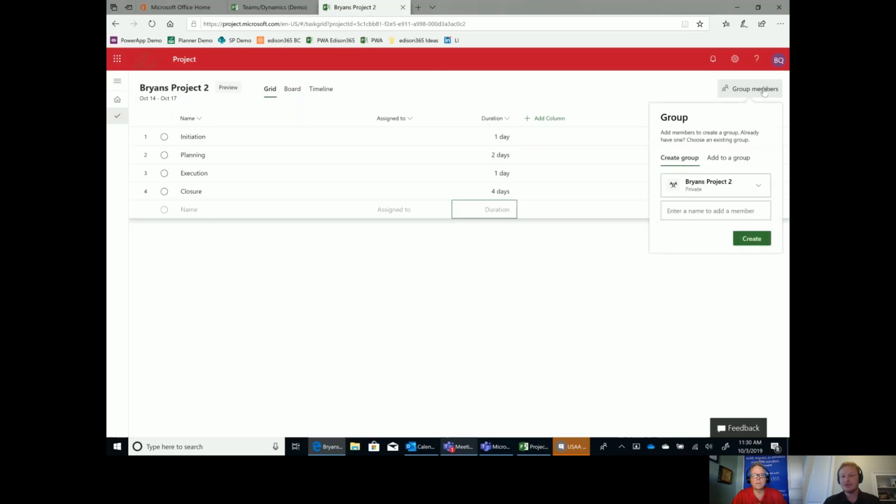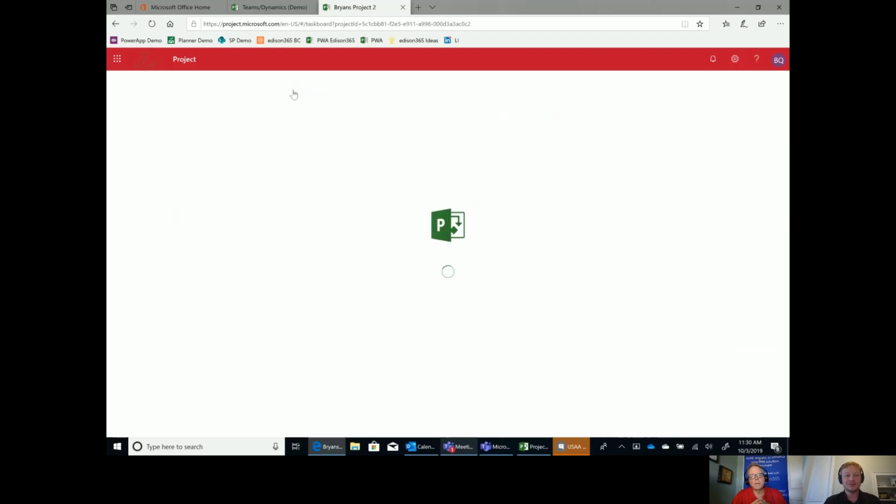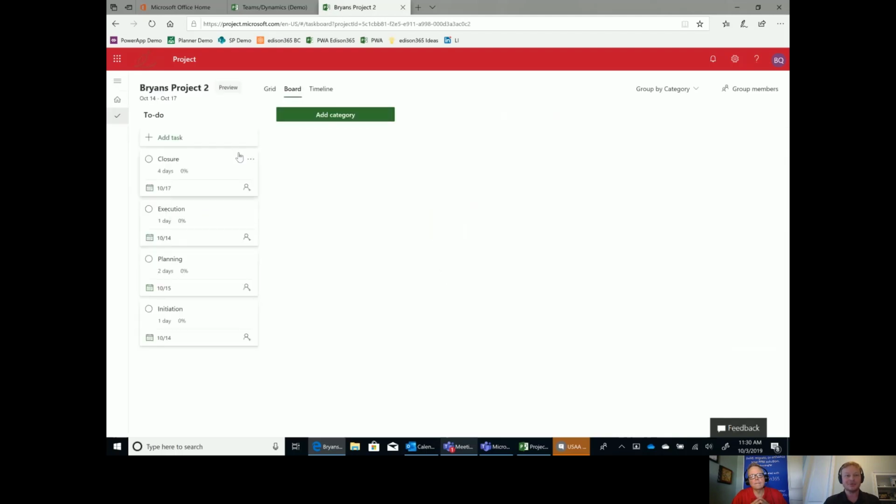Right. So absolutely. Here I'm looking at group members, and this is using Office 365 groups. I can add a member to the group. I can tack it onto an existing group. And so that really pulls it together with overall group management in Office 365, makes it easy to share. I can switch between grid and board view. So now I'm in a Kanban board, Mike. I mean, just one click and I'm there. A lot of tools that are out there that try to do this, you can't move between the two. You can't move between Kanban board view and grid view.